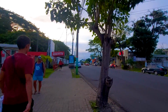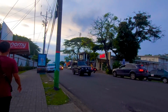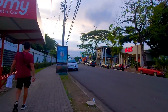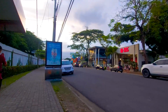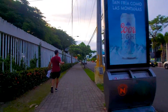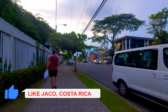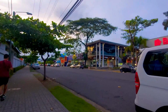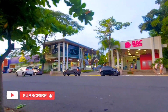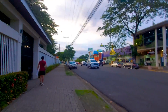Off to the right here is Jaco Walk. That's a more upscale shopping center. Walked through there before in a previous video, so you can check that out. They have higher prices, but more luxury kind of stores, I would say. Yoga studio in there, a lot of boutique restaurants, very unique. Ample parking and a playground in the back for your kids.